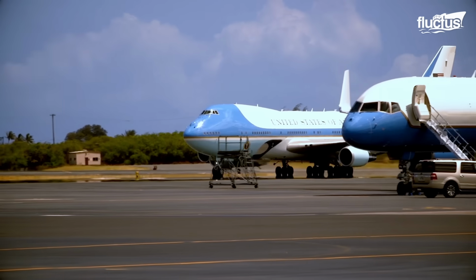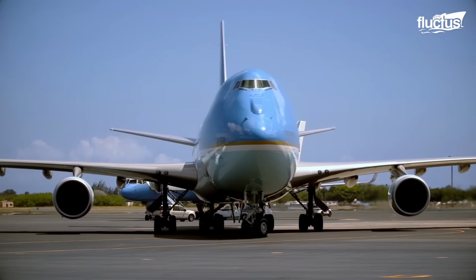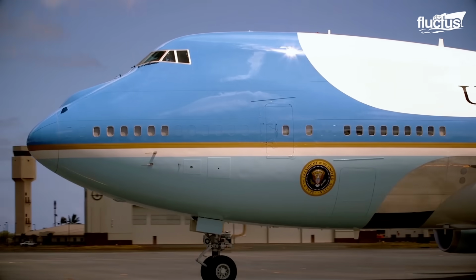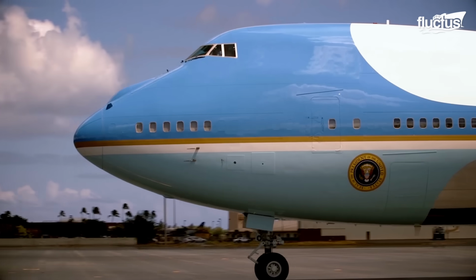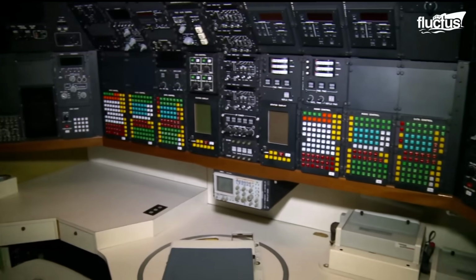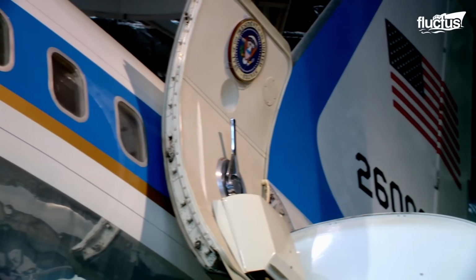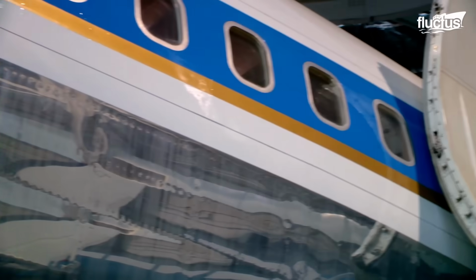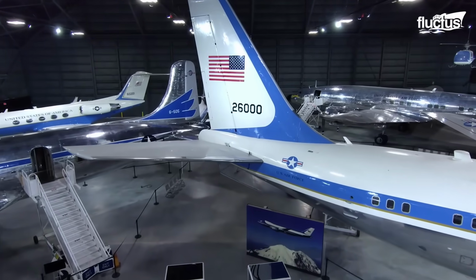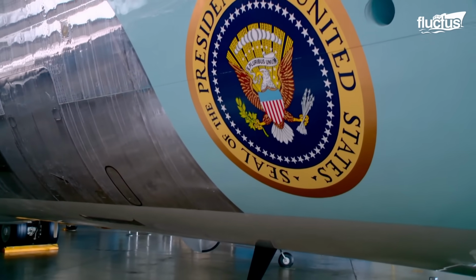For example, the latest plane used by Air Force One is the Boeing VC-25, a heavily modified Boeing 747-200B, and is codenamed SAM 28000. Still, among all the aircraft used as presidential transportation, one of the most emblematic is the historic SAM 26000. A modified Boeing 707 carried 8 presidents, from Kennedy to Clinton, and played an important role as a national symbol of the Cold War.